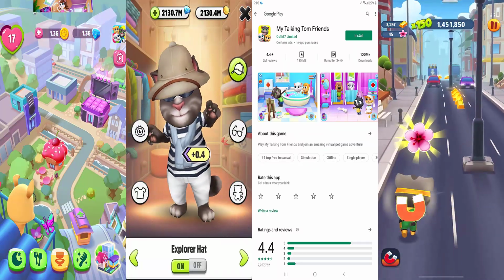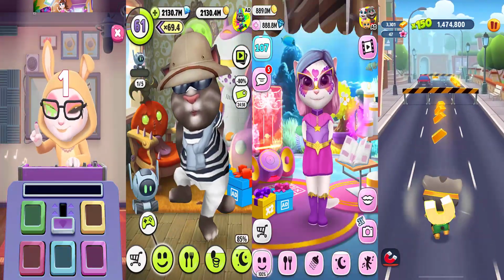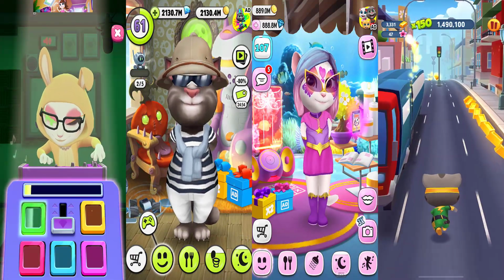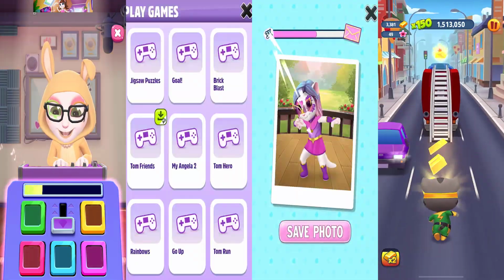There we go, we are just playing today My Talking Angela versus My Talking Tom versus My Talking Tom 2 versus My Talking Angela 2 versus My Talking Tom Gold. My Talking Angela, she is just playing piano right now. She just likes to play piano all the time. We have to follow the blue keys to complete her piano steps.